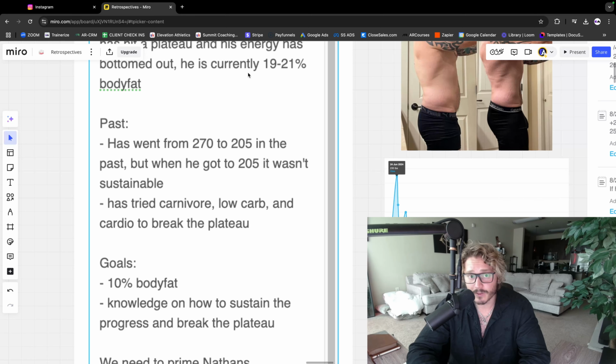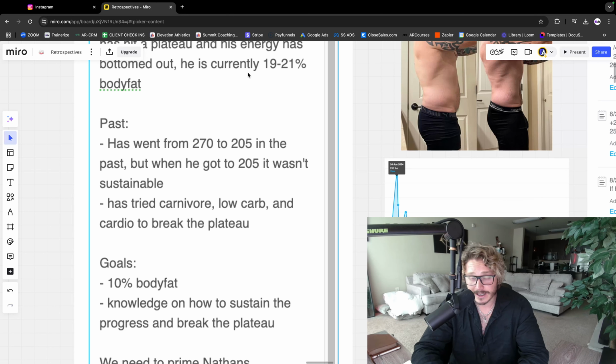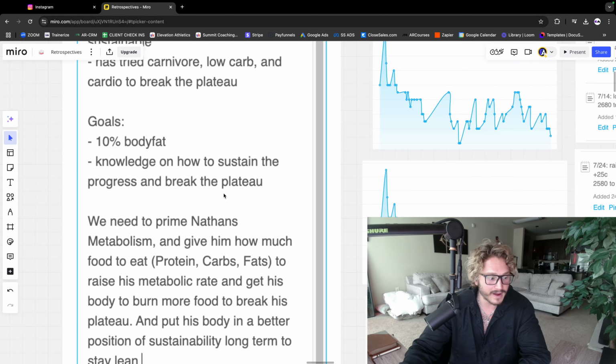A ton of the guys I work with go through this particular process, and it comes down to knowing how much to eat to actually support your metabolism and being able to eat the correct amount. So his goals were to get to 10% body fat and gain knowledge on how to sustain the progress and break the plateau. Obviously, nothing really matters at the end of the day if you can't sustain the progress. Getting to a leaner body fat percentage is one thing, but learning how to sustain it and get your body to a point where you don't rebound back really quickly is another.